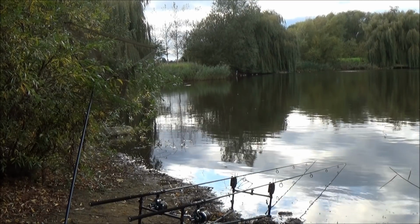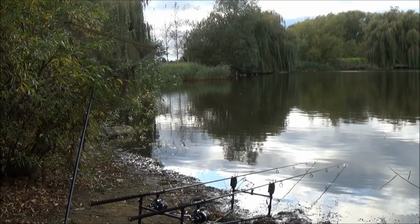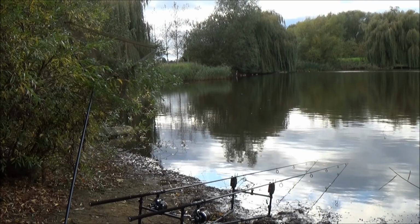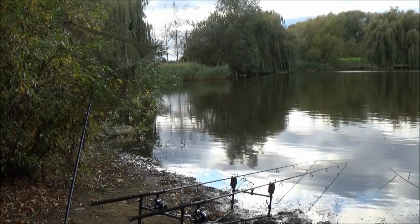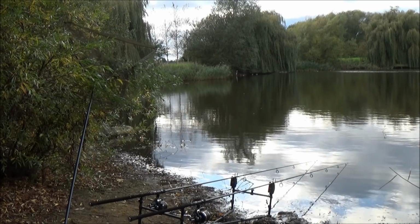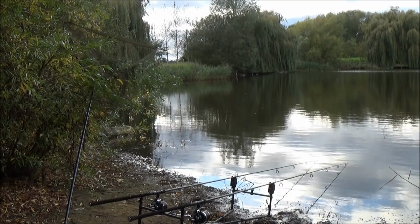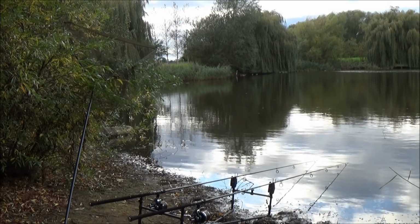When we got here, some people on the other side of the lake did say any showing fish were in this corner on the back of the wind. They haven't moved yet on the new wind, so we could get lucky. I just hope so. I've been sat here nice and quiet.